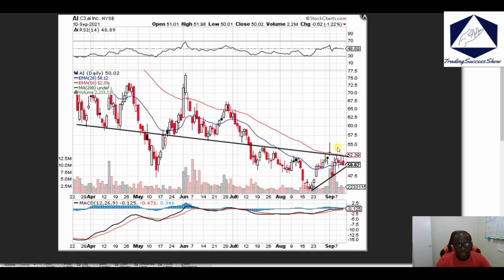So the next one is going to be AI. Okay, keep an eye on this one right now. My area of resistance is the 52.40, 52.50 area. That is my resistance spot with support right now on this trend. So our first, immediate support is the 20 exponential moving average. If that doesn't hold, then we'll be looking for price to pull into this uptrend support. So keep an eye on it. On a 52.50 break, I think we'll continue pushing higher into the 60.